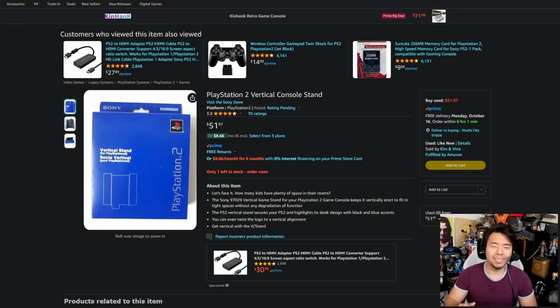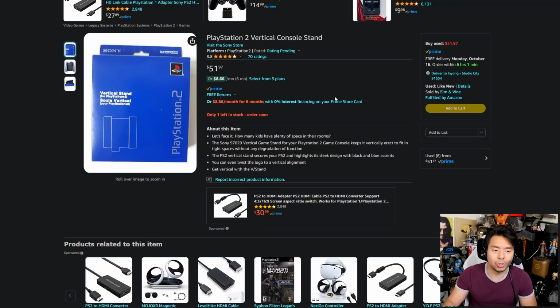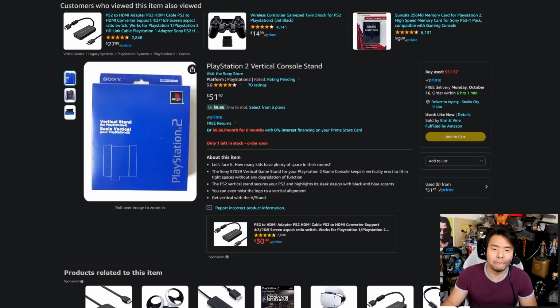$30 extra for that. I mean, this is technically not something new for Sony. Back in the PS2 days, they sold a vertical stand separately from the console. But just because something has been done before doesn't mean it's a practice that should be repeated, especially when we're going backwards, given that the original PS5 included a stand for both horizontal and vertical, whereas the refresh, which is supposed to solve issues of the original version, does not. So in that sense, it is a step backwards.